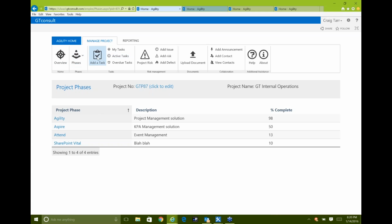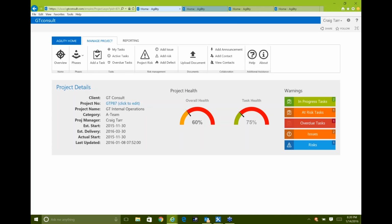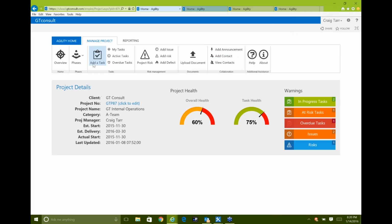So along the top, we've got phases, we've got our tasks, we've got project risks, which shows us all of our issues, risks, defects. But we've also got announcements, contacts, and view contacts. Now, one of the things that you would have noticed is when I hit on the overview and it takes me back to my home page of this project, that we get announcements in the top right corner. So we've stuck to the SharePoint way here of just showing announcements popping up and then moving off the screen. If they are urgent announcements, like you haven't got any phases or tasks, they will stay on your screen until you've dealt with those phases. So the system starts to monitor and manage itself.